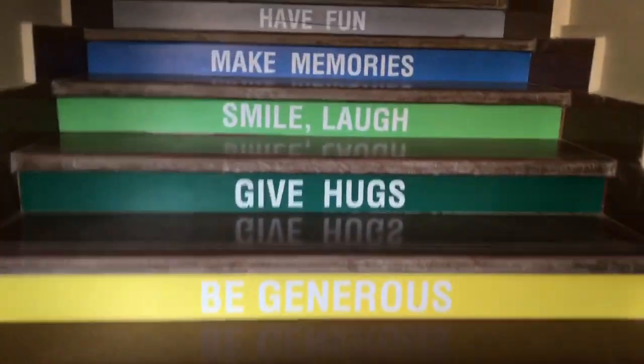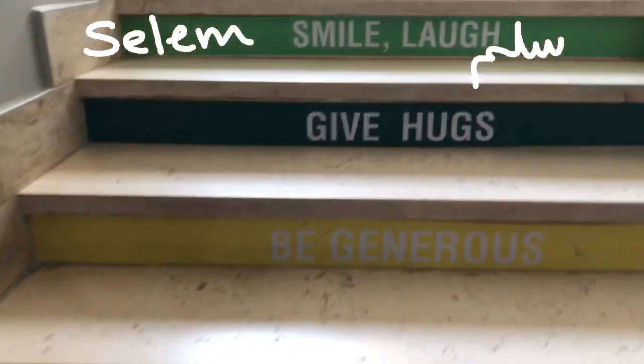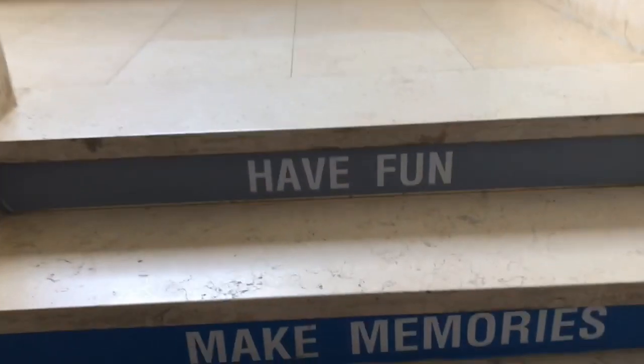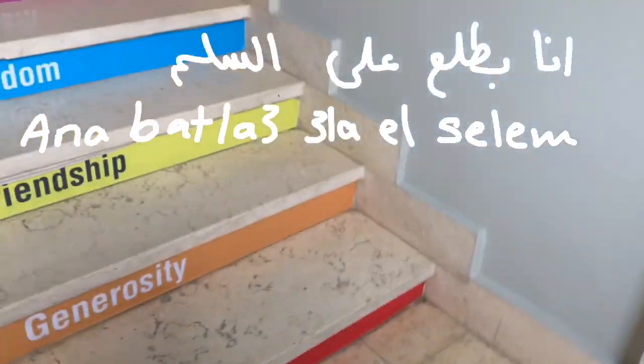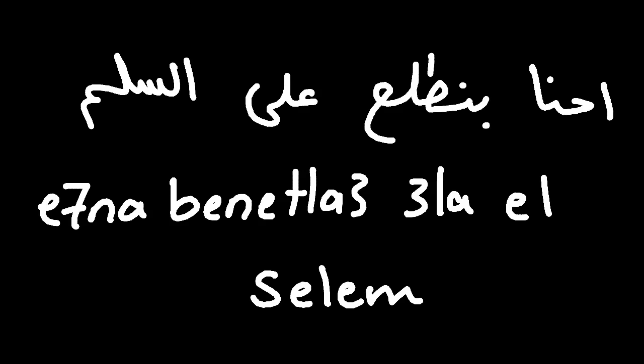Stairs in Egyptian Arabic is سلالم. And for the singular form, سلم, which is stair. If I want to say I am going up the stairs, أنا بطلع على السلم. This is for masculine and feminine forms. And if I want to use the plural form, I will say إحنا بنطلع على السلم.